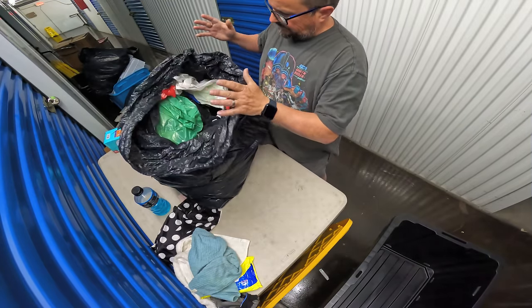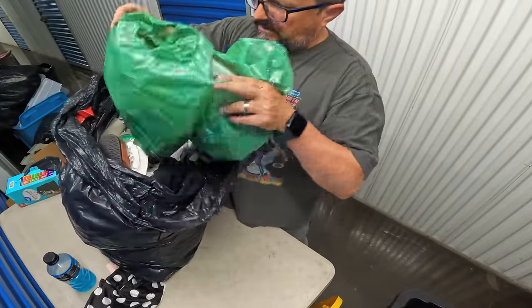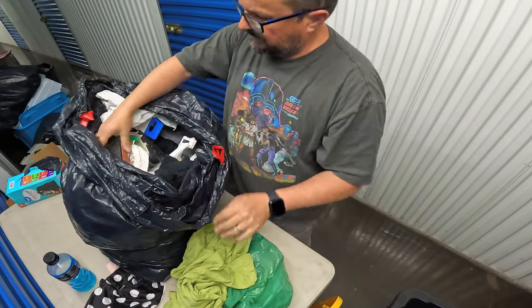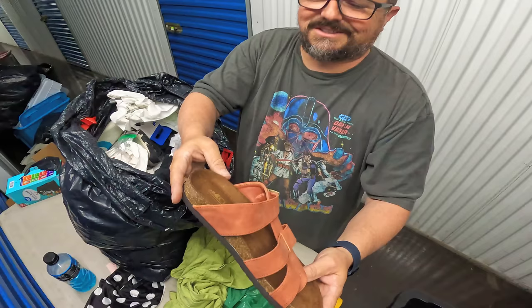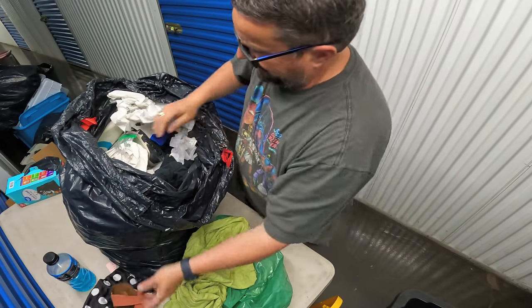Okay guys, next, whatever, this is a garbage bag, but it's looking a little bit better. A little bit better. I don't know, brand new t-shirt, $5. That's not what I'm talking about. Oh, I thought we had Birkenstocks. We almost had Birkenstocks. By White Mountain Cliffs right here. Those are brand new. Brand new.